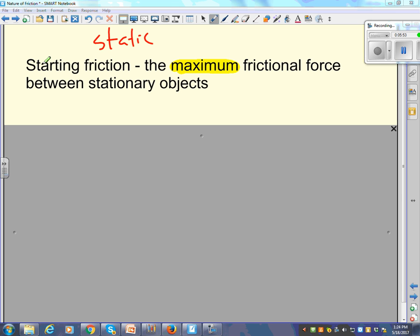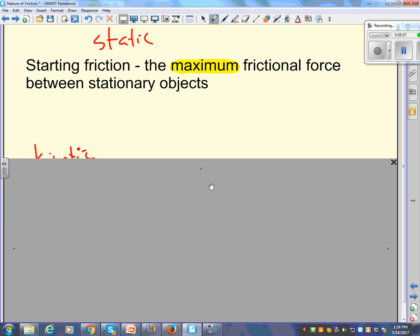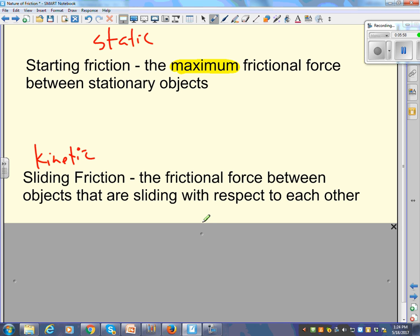Yeah, just there, not moving. The opposite of starting friction would be sliding friction. And from a more technical standpoint, that's referred to as kinetic friction. And that is the frictional force between objects that are sliding with respect to each other.